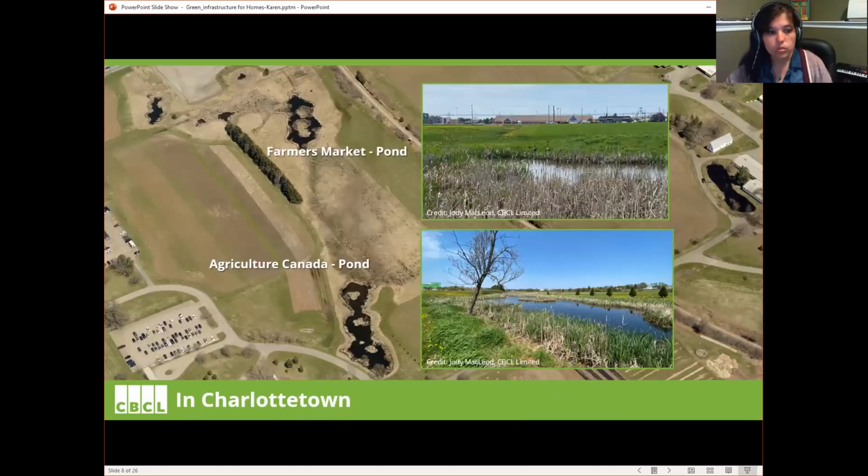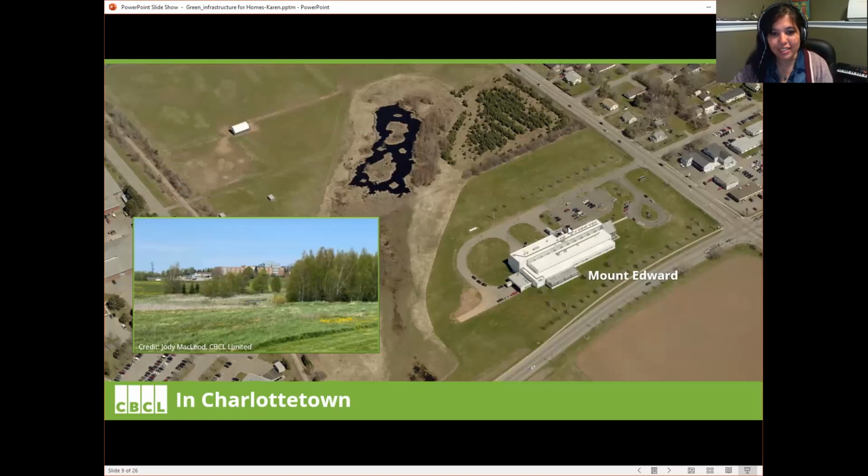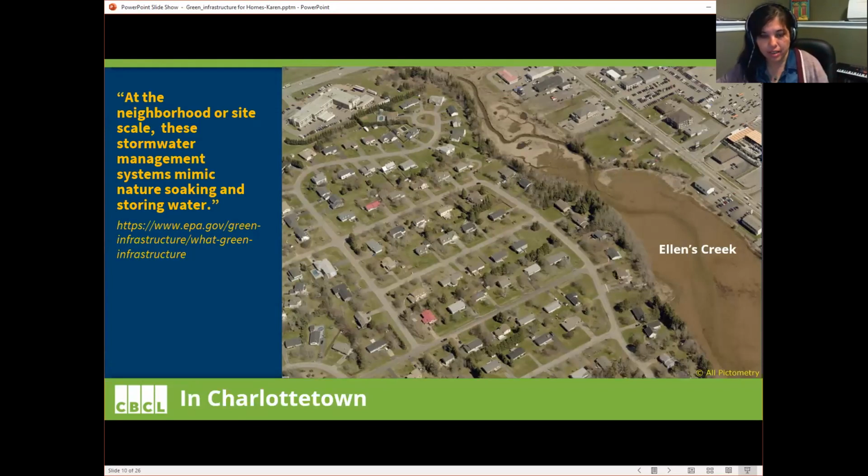It relies basically on permeable pavers and rain gardens for stormwater management. In Charlottetown, some of these approaches include the farmers market and the Agriculture Canada ponds. They offer good examples of naturalized stormwater retention areas that have restored wildlife and wetland habitat. This wildlife includes Lucy the duck, who grows her family at the nearby Superstore Garden Center. This is also in Mount Edward, in a naturalized pond that is controlling stormwater at the site.